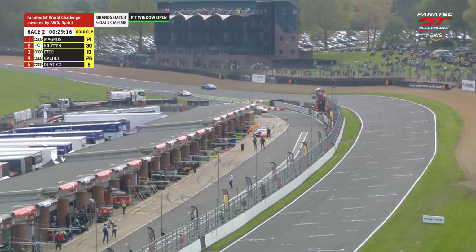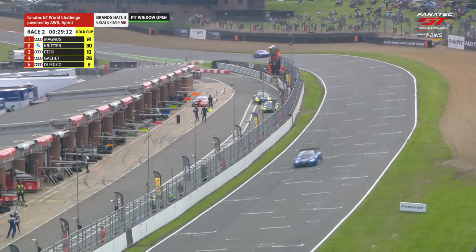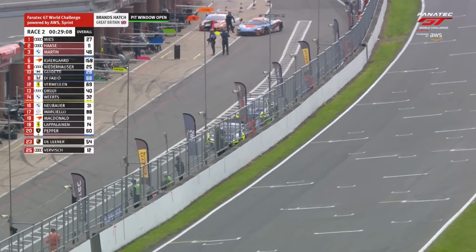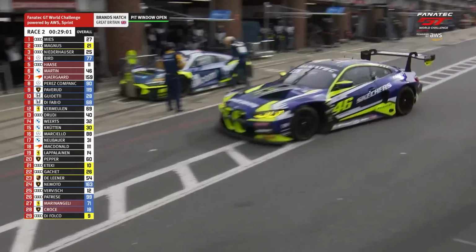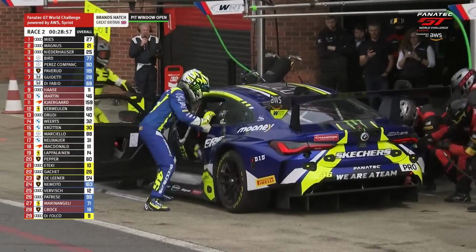In now comes Haase, and in also comes Maxime Martin. So Valentino Rossi is ready. So too is Lucas Leggeret. So two very important pit stops here. In the background as well, Nicolai Kiergaard is in to give way to Benjamin Goethe. And Christopher Mies now leads Gilles Magnus, both staying out for as long as they possibly can. BMW arrives, Rossi opens the door, and he's good to leap on board.